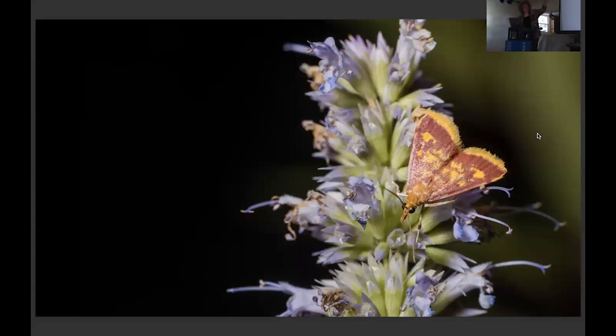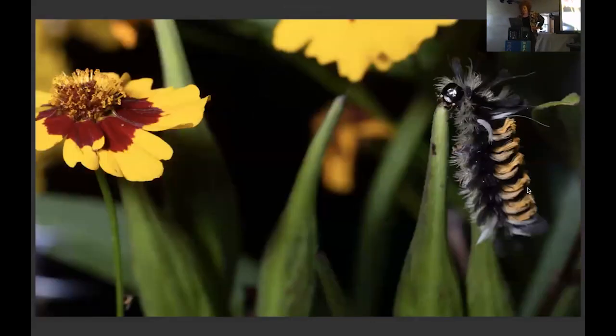But this plant is also just like a moth magnet. At night, there are so many moths on it. It's wild. So look at this little Sesame Street Muppet. This is a milkweed tussock moth caterpillar. They love milkweed, and this is on some swamp milkweed pods. I love the way these caterpillars look, but it's just there munching away.